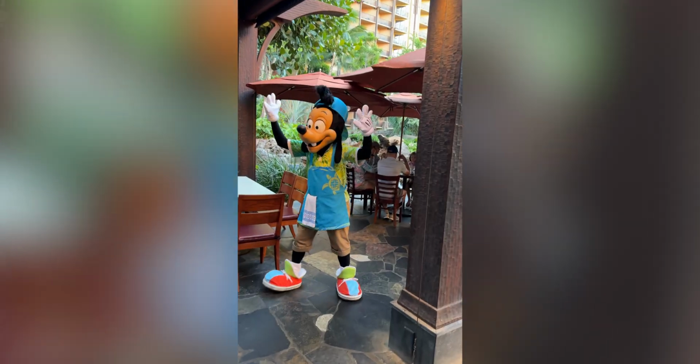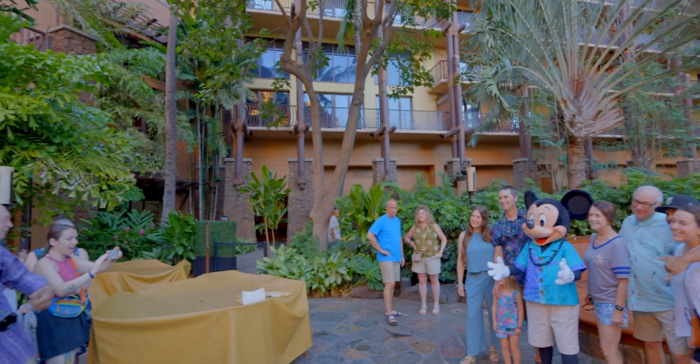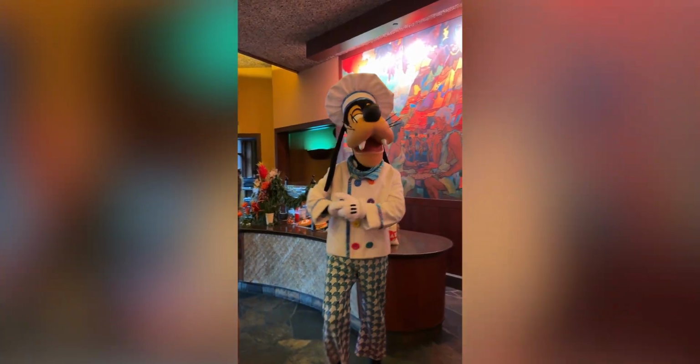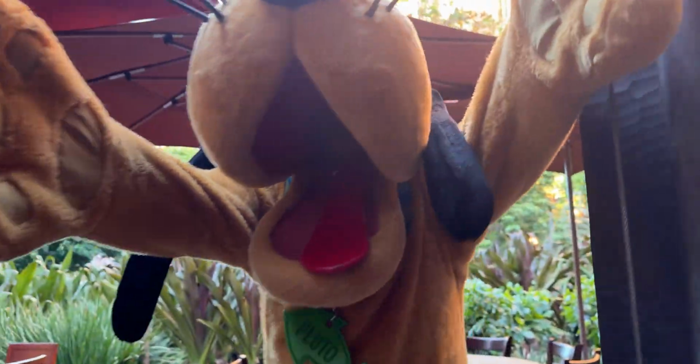We had as roaming characters Pluto and Max, and then there are preset characters that you walk and stand in a line to get a photo with. So for us, that was Mickey and Chef Goofy. The food here was great, and for a character breakfast, it's very nice getting to guarantee that you're going to get intimate character moments with Mickey and his friends who are wearing their Hawaiian garb.